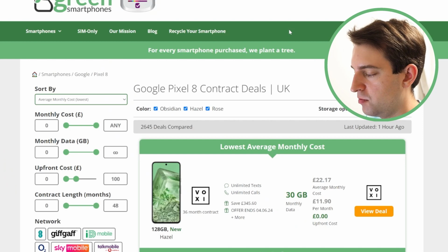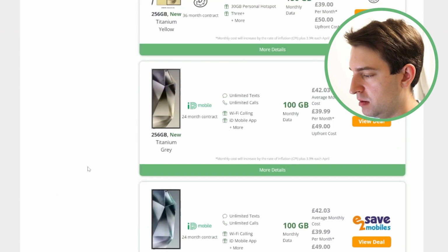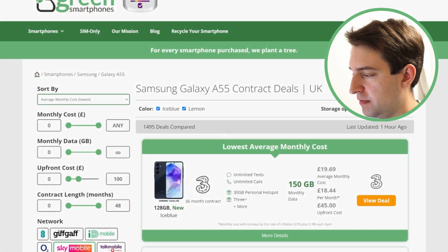So let's start with what we like about Sky Mobile. The first is that they have a really good range of phones available and generally offer pretty competitive prices. If you look at Green Smartphones, you can see Sky has deals available on most iPhones, the latest Samsung flagships, Google's phones, and also even cheaper Samsungs like the A55.